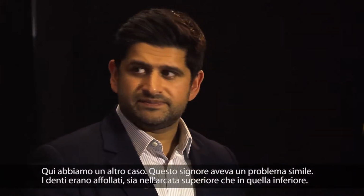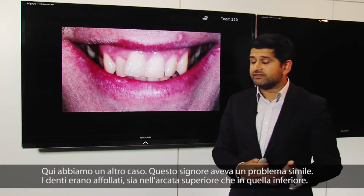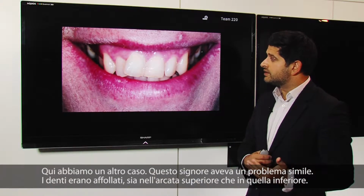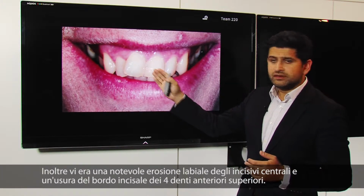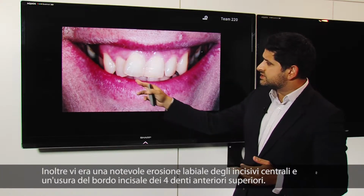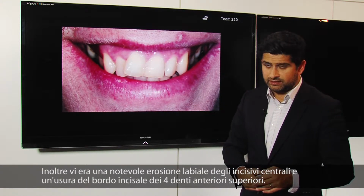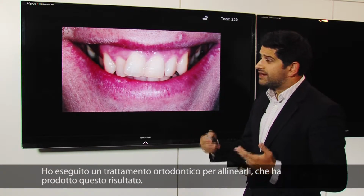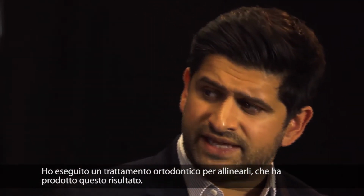Here's another case. This gentleman came in with a very similar problem. He had crowding of the teeth, upper and lower. In addition, there was considerable amount of labial erosion of the central incisors, along with some incisal edge wear to the upper front 4 teeth. I carried out some orthodontic work to align them, and then we got to this stage.